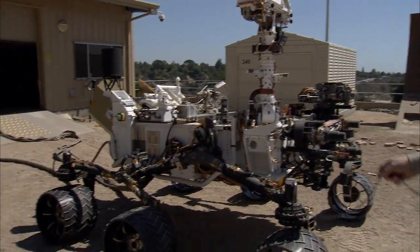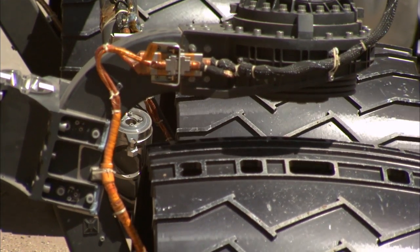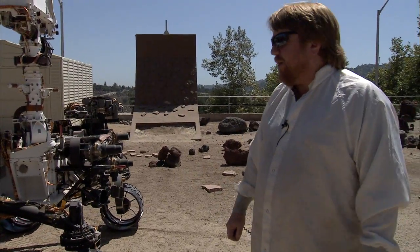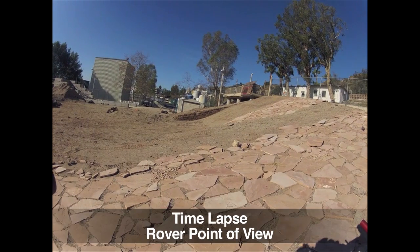And now you can see the actual speed that Curiosity moves on Mars. It's only about 2 inches per second. Kind of slow, but it gets where it's going and it has enough power to climb over any obstacles in its way. And this is a look at a real autonomous drive in JPL's Mars Yard.